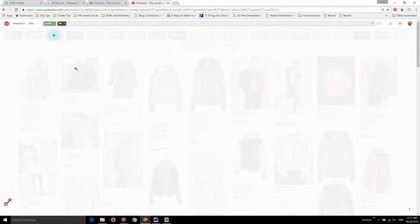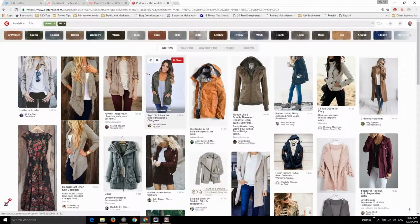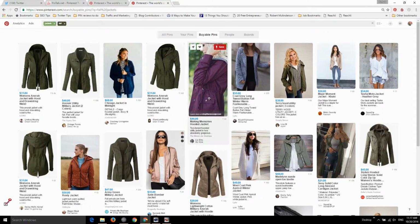Alrighty, so in jackets, let's look for fall. We'll come down one more category. And there we go. So we can click on buyable pins here.